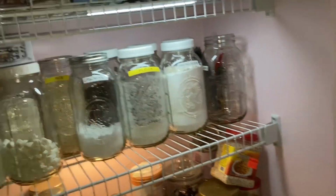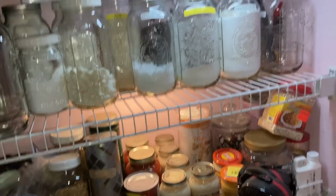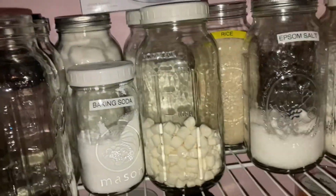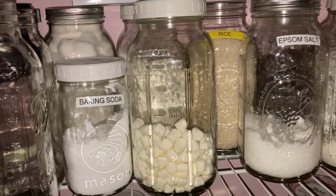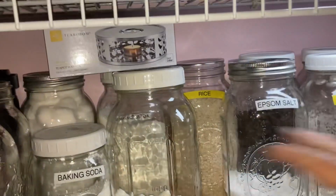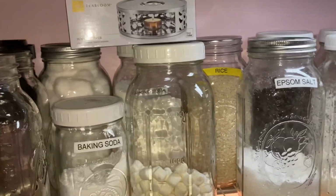that when there's motion, the light comes on in here, and it's got magnets on the back, so it will stick to the bottom of these plastic shelves. All right, so this is accessibility, because if you can't see inside your pantry, and listen, this is pretty dark without that light. And so, yeah, but you have to have motion.